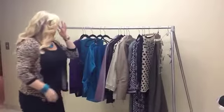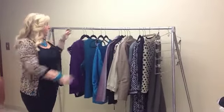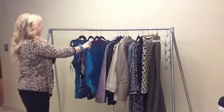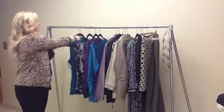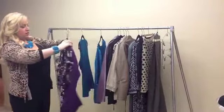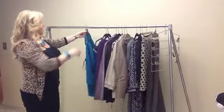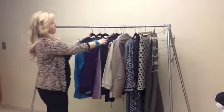Okay, now we're ready to deal with tops. There's a couple different ways to do tops. Like I said, you can do it by type. So you can do all your tanks together, all your long sleeves together, and all your short sleeves together. Or you can do it by color. And I prefer to have it by color and by type. So I'm going to do cami or sleeveless, then short sleeve, then long sleeve, all the purple together. And then the same thing with the teal. The teal, and there we go.